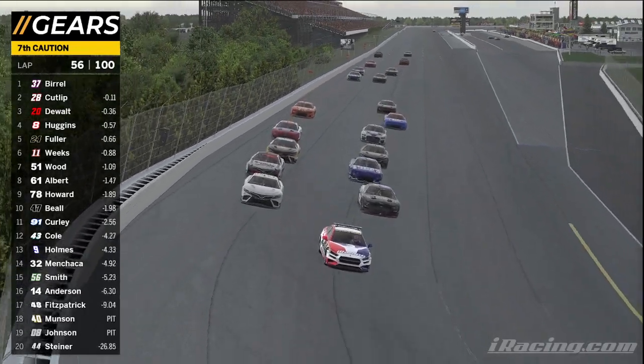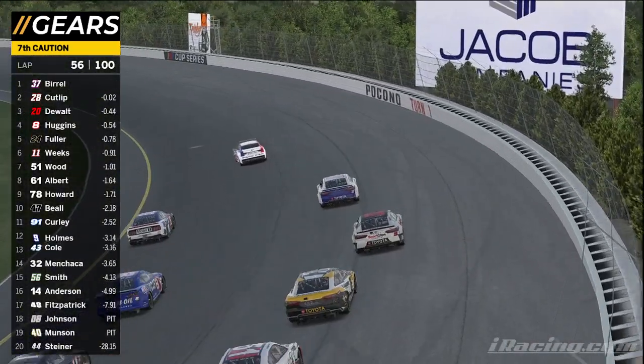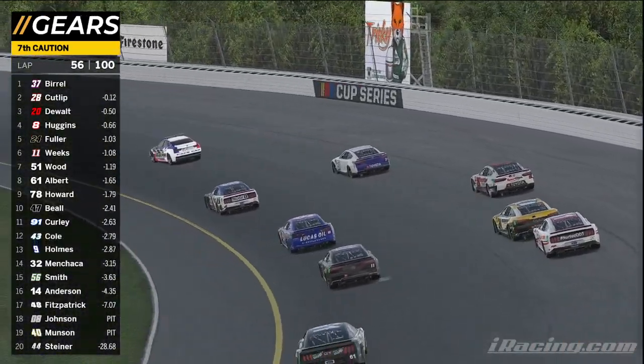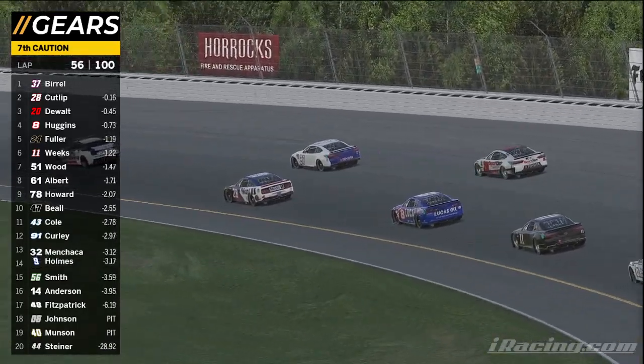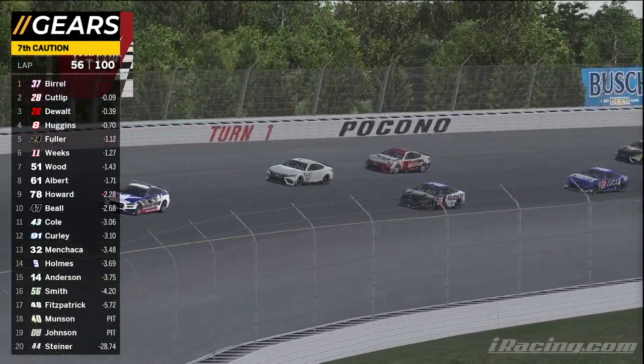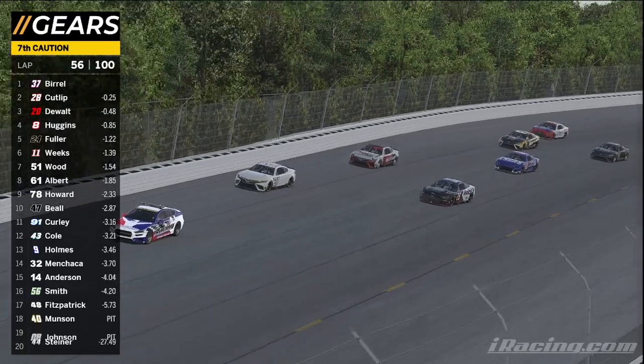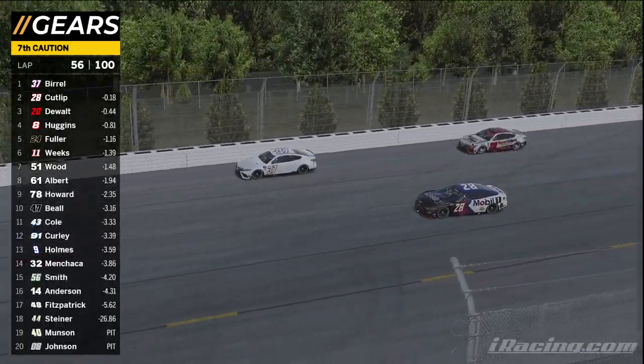Ethan Burrell and John Cuplip on the front row with Mike DeWalt and Parrott Huggins on the second one. Nate Fuller and Matthew Weeks in the third row. Nick Wood, Mount Albert, row four. John Howard and Jeremy Beal, row five. And Josh Cole and Tyler Curley, row six. As they're going to change in and out here, we're getting set to go back to green flag racing.